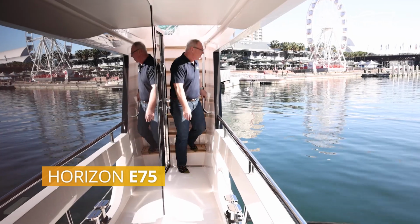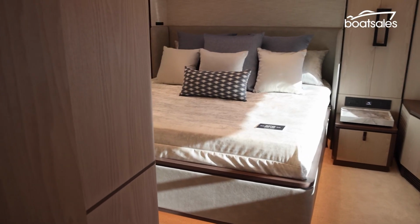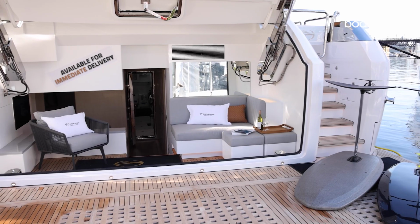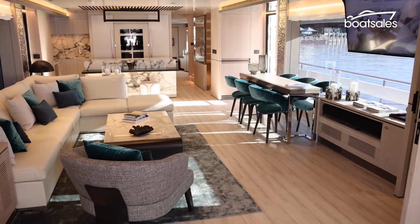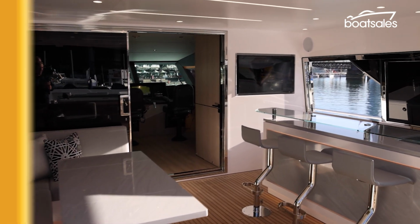One of the biggest and newest boats on show here in Sydney is this, the Horizon E75. This is a cruising yacht boasting much more space than you'd expect from its size. This build has Horizon's first open gallery and includes the Skyline enclosed bridge.